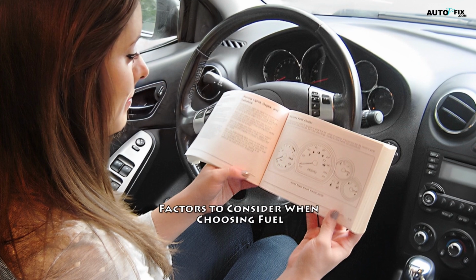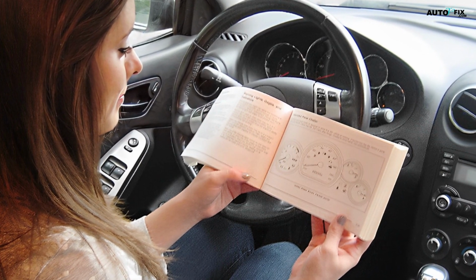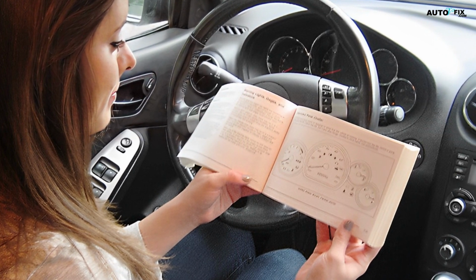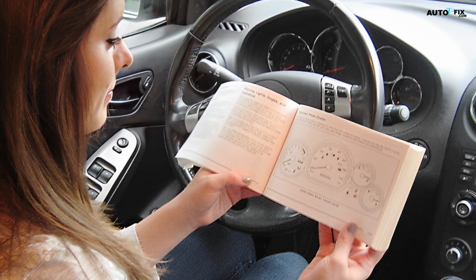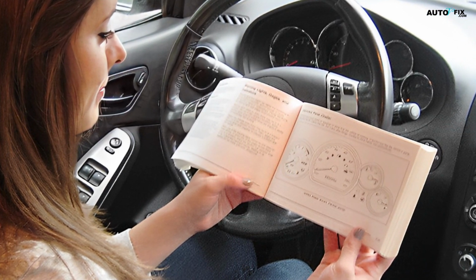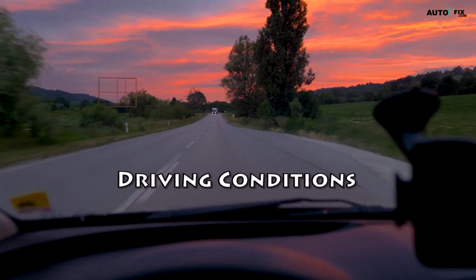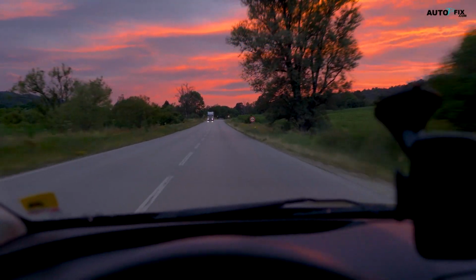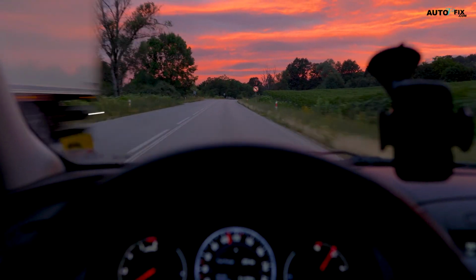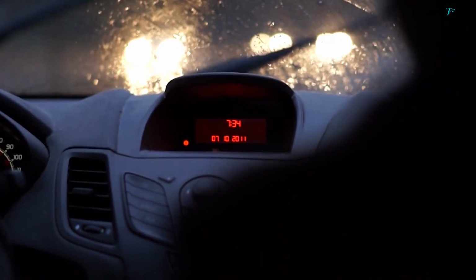Factors to consider when choosing fuel. While the owner's manual should be your primary guide, there are several additional factors to consider when selecting the appropriate fuel for your car. 1. Driving conditions. High altitude. If you frequently drive in high altitude regions, you may need to use a higher octane fuel to compensate for the lower air density and prevent engine knocking.